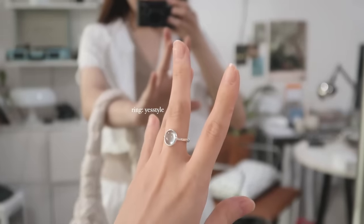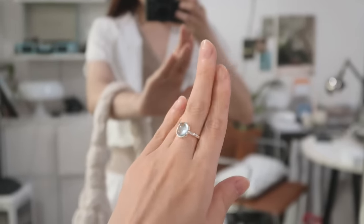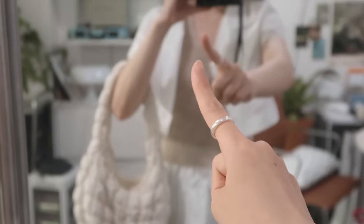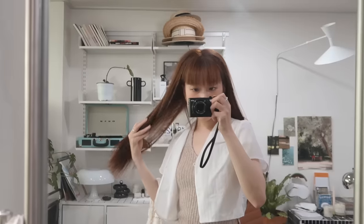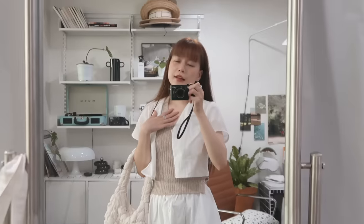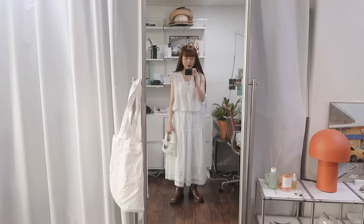I have an earring from YesStyle, so pretty. It's like light blue crystal on it. And this silver ring is also from YesStyle. I thought both of them go well together. And this is my hair today, braided on the sides as usual. I look so fabulous. Good morning, cuties.